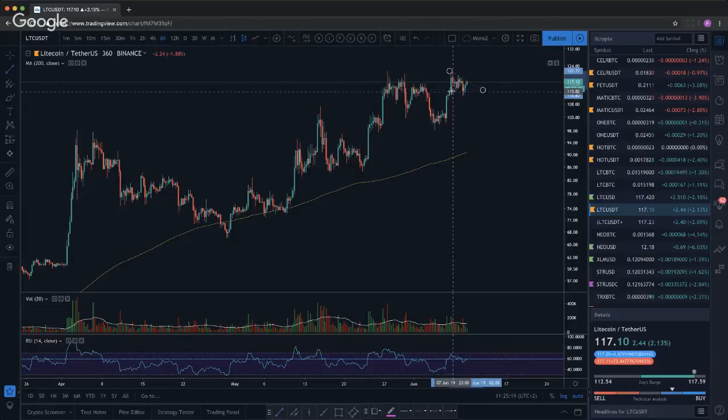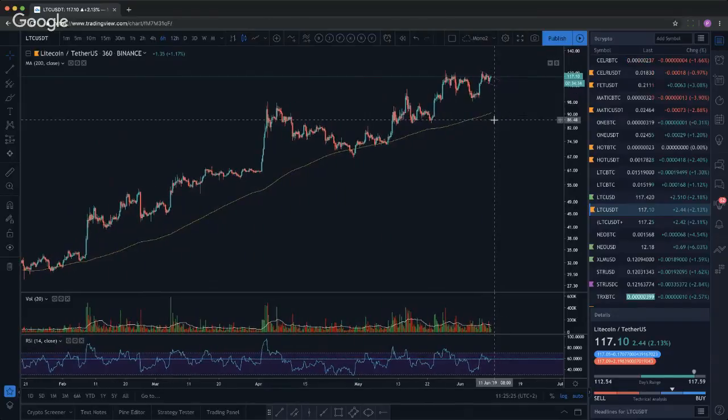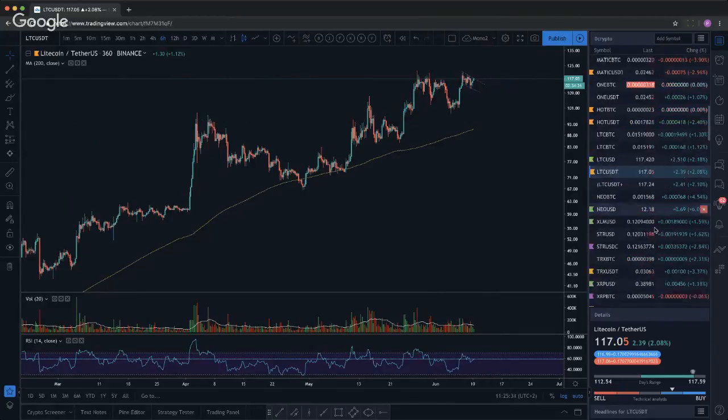As we discussed, there is a halving coming in a month. Usually the top point for a halving is about 45 days before the halving, I think we discussed, so we still have time for expansion upwards.